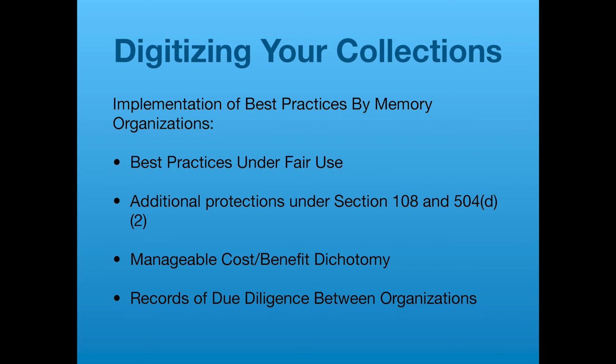The report suggests that memory institutions, such as libraries and museums, can digitize and make limited use of orphan materials under fair use, which offer guidelines for the use of in-copyright material, again, under the 4 factors, which for review are the purpose and character of the use, the nature of the copyrighted work, the amount and substantiality of the portion taken, and the effect of the use on the potential market.